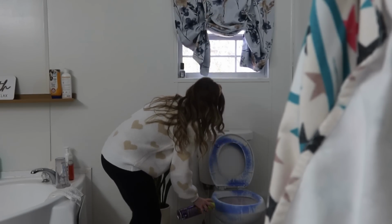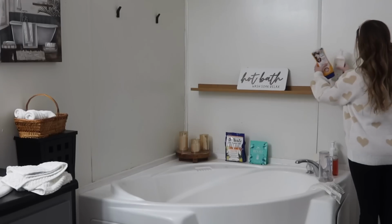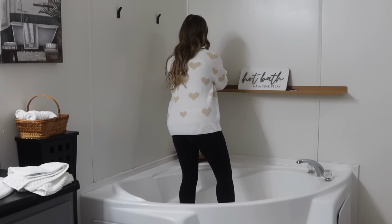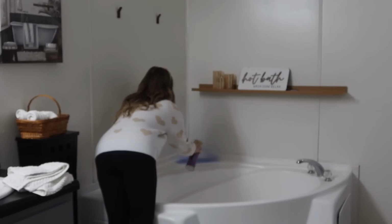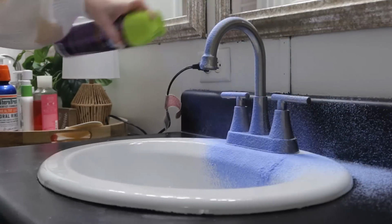But I'm just going to finish up my bathroom. I needed to clean the toilet, the bathtub, the sinks, and also vacuum and mop in here, and then we can head into the kitchen and start cleaning and decorating in there. The only places I'm going to be decorating for Valentine's Day is my kitchen and my living room. You may have saw all of my Valentine's decor sitting on my foot bench at the foot of my bed.